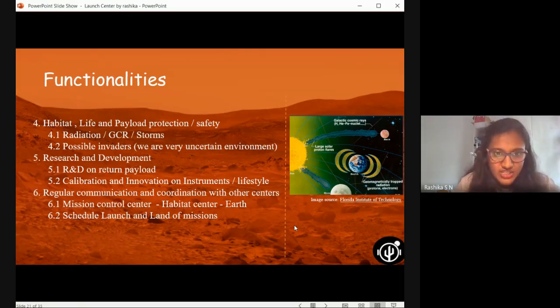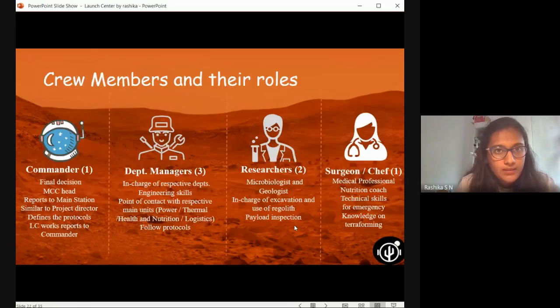And regular communication and coordination with other centers. It is mainly the mission control center contacting the habitat main station as well as the Earth. So this is like the point of contact. And scheduling the launch and land, which I said earlier.